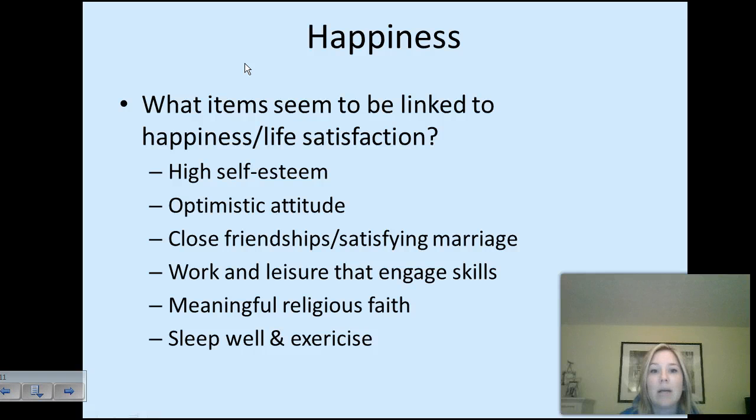So the last thing to talk about, what has been linked to happiness and life satisfaction, some things that we can take away from this lecture in our real life. First and foremost is high self-esteem. If you regard yourself in a positive manner and you don't allow demands of other people or society to influence how you see yourself, you're much more likely to be happy. If you have an optimistic attitude, if you're someone who sees things as glass half full rather than glass half empty, you're much more likely to be satisfied with your life.